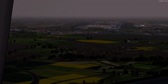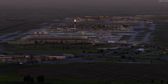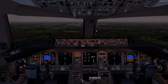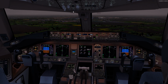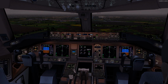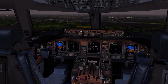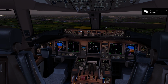Wait, is the airport night lighting on? Oh, it is as well. You just can't really see it. Right, landing checklist: speed brakes are armed, landing gear down, flaps 30, landing checklist is completed. Cabin crew have been notified as well. One last screenshot, of course. We've always got to get screenshots.